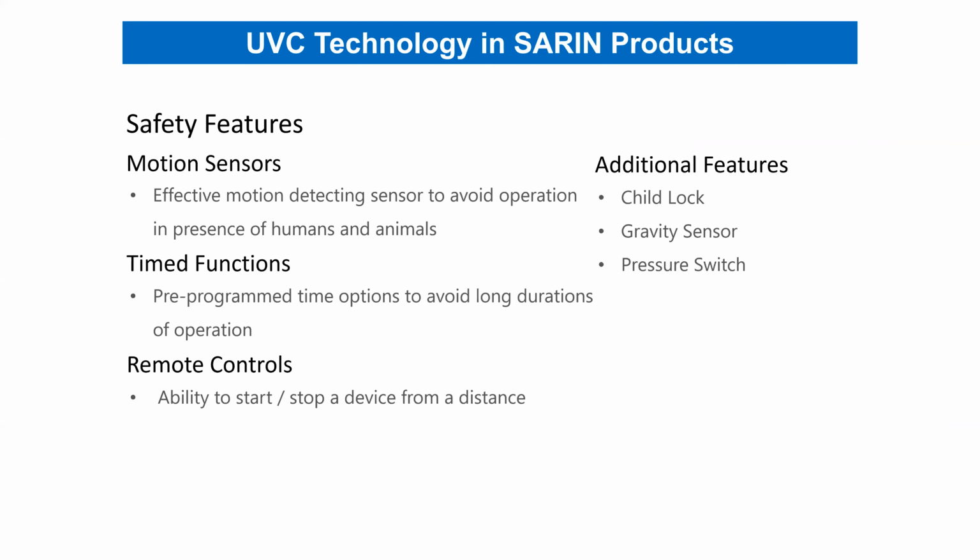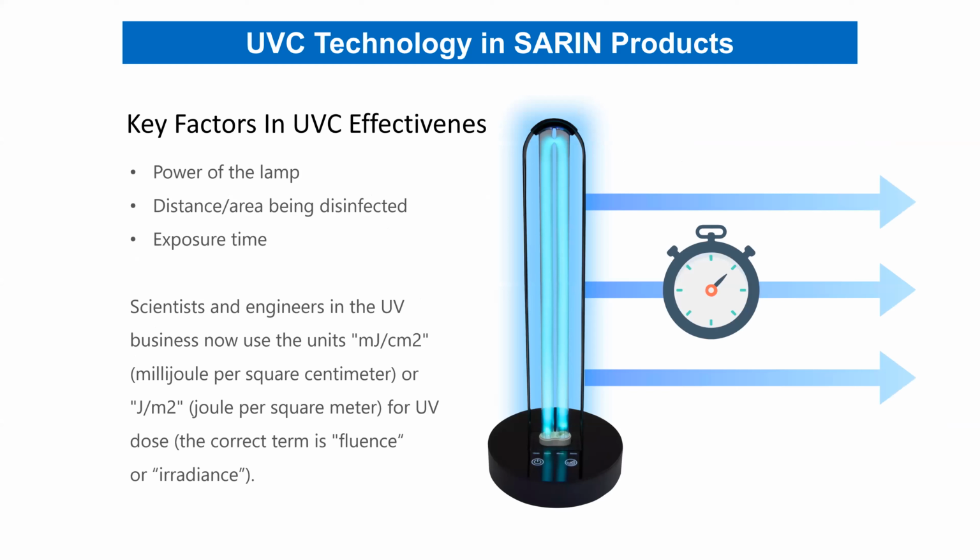Now, when considering the key effectiveness measures of UVC light, there are three factors that you may want to consider. One is the power of the lamp. Two is the distance and the area that you're hoping to disinfect, and the time exposure of that particular area. And three is the effectiveness or the fluence of this UVC light. Scientists use millijoules per centimeter squared or millijoules per meter squared, which is a standard variable across all UVC lights. I wanted to share this so that you're empowered, and as you do your research, you're able to compare lights and their effectiveness.